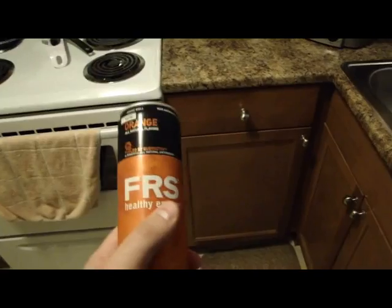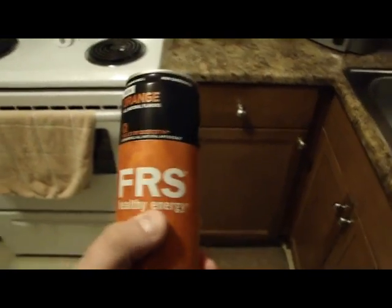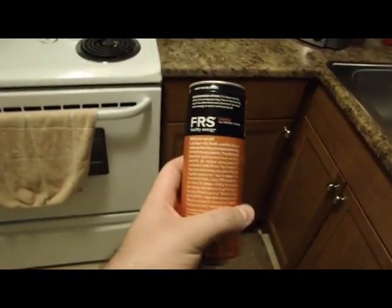Why is this different from other energy drinks? Several reasons. Number one, it's not carbonated. It's not like one of those sodas, so you're not going to be burping it up after you drink it. Number two, it's not soda. It's actually a unique mix of green tea and many unique ingredients.